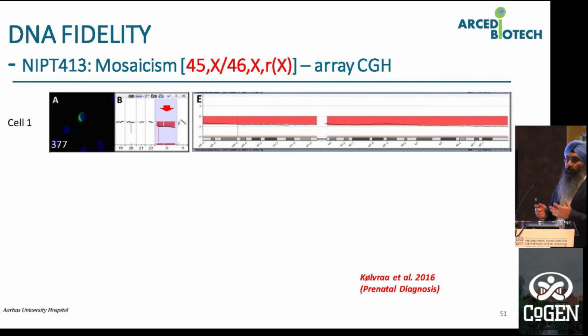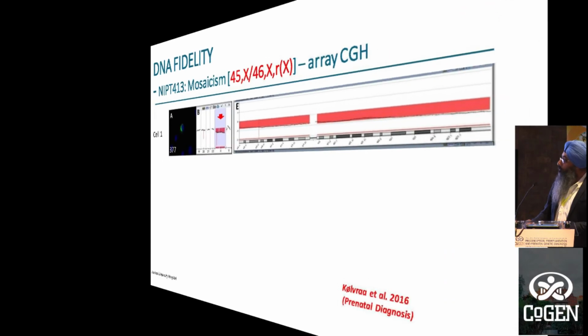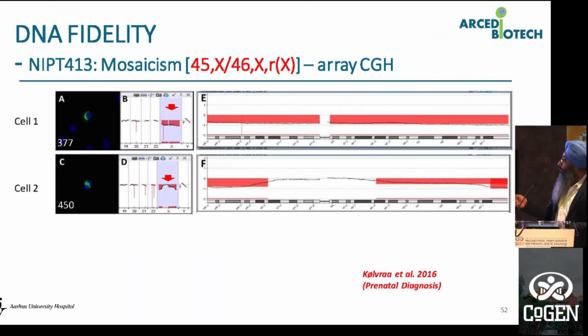So we decided to pick these cells individually. What you see is cell number 1, and that's the genotype you get. There's a complete loss of chromosome X, and cell 2 has a partial deletion on the distal arm of chromosome X.